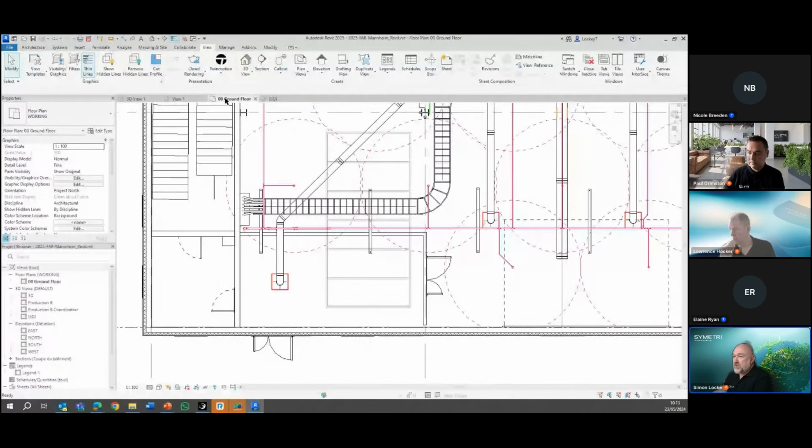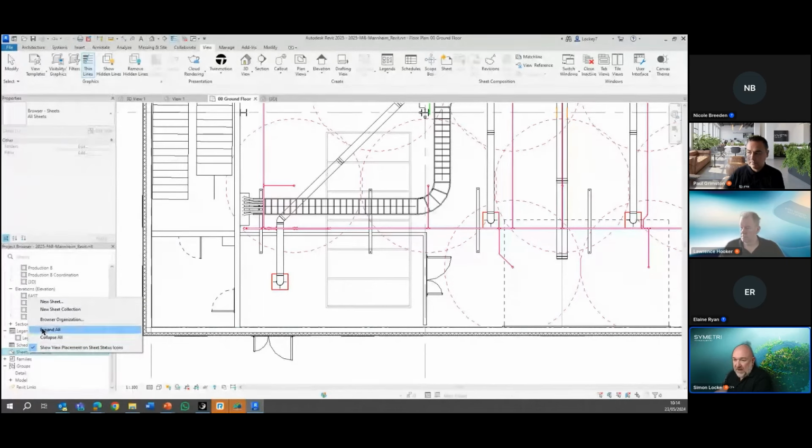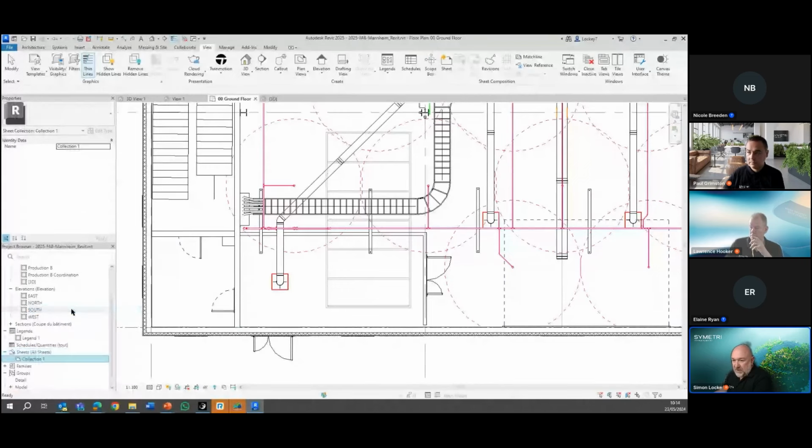The next one, I'm just going to switch into a different data set, is we can take a look down here, and we'll take a look down at the sheets there. And you can see there I've got one sheet collection in there called collection 1. Again, you can delete, you can add these in as and when you want. Again, on the right click there, we've got the option there for new sheet collection. So I just create that one there, and then I can just rename it.